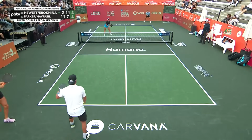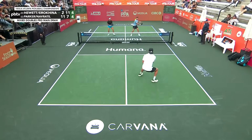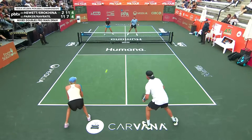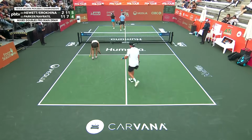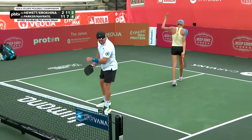Top of the tape. Well, I didn't see his opponents in the camera shot, so it certainly would have worked, but high degree of difficulty for sure. Just comes up short. Side out. But they again surge back in front to Hewett and Erokhina.